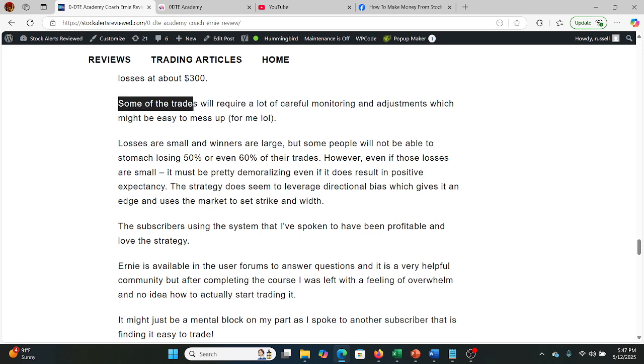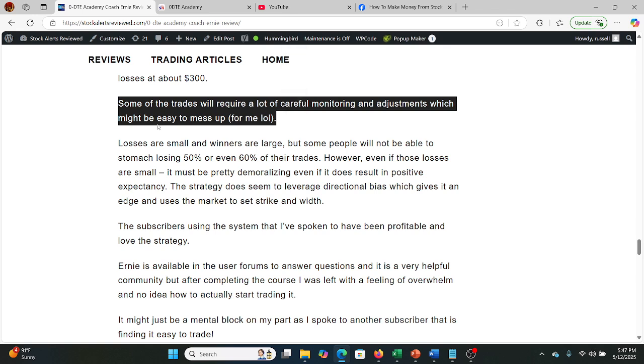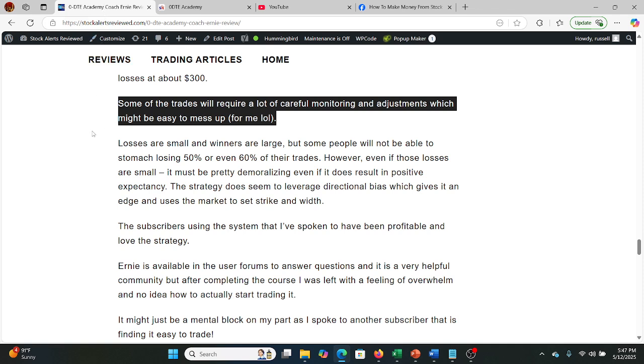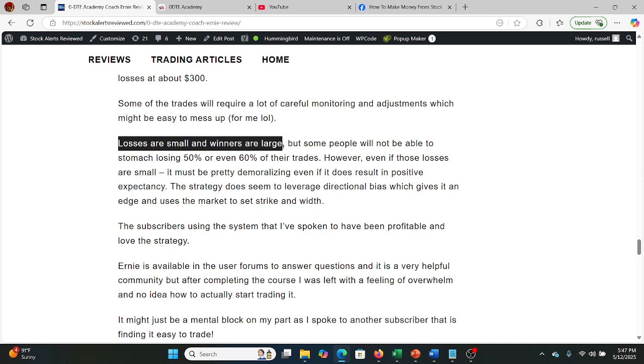I mentioned here that some of the trades will require a lot of careful monitoring and adjustments, which might be easy to mess up. And you don't have particular alerts or anything, so it's not like you know what you should do when you take a trade after doing the course. You could post in the academy if you want and be like, help, and hopefully somebody answers. But overall, the losses are small and the winners are large if you let them expire worthless. But some people will not be able to stomach losing 50% or even 60% of their trades. It's a whole different level of commitment.